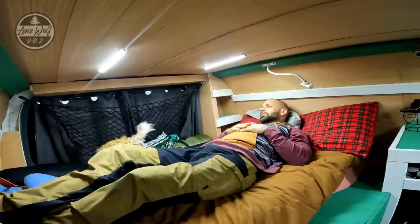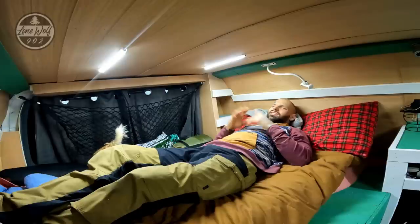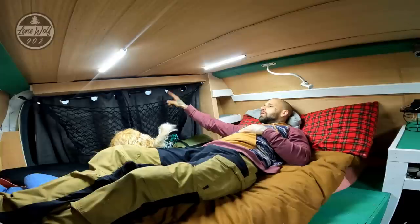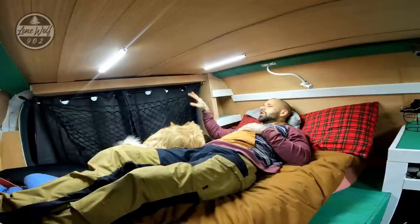So other than that, I think we're gonna start getting comfortable in here and start enjoying the night, get some of these lights dimmed down, get some of the colored lights on, and start relaxing. I do have the rear curtains shut right now, and I've moved my cargo net where I like to just throw a bunch of snacks and random items off to the side.